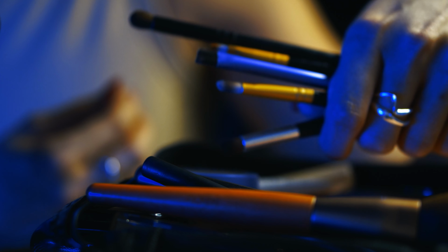Okay, we have these three brushes. Necessary for me. So, I have this kind of brushes. They're quite tingly altogether, right? So here we go.